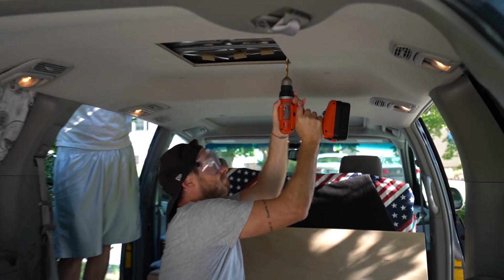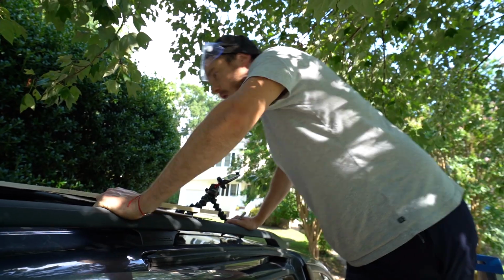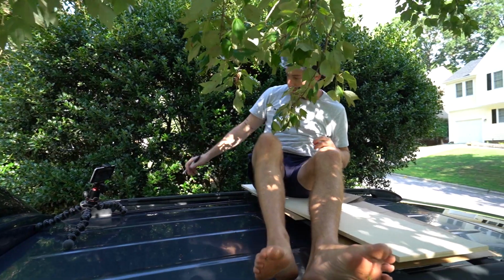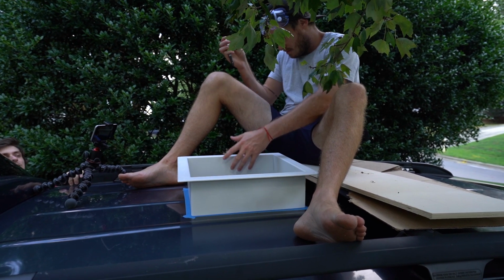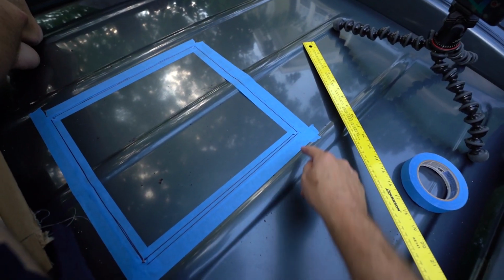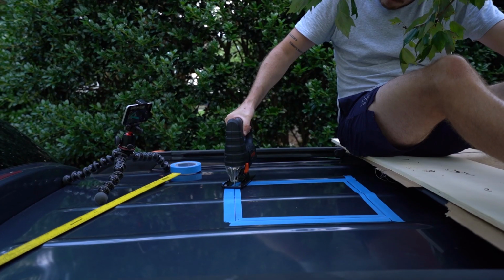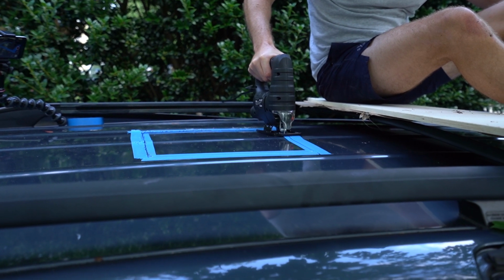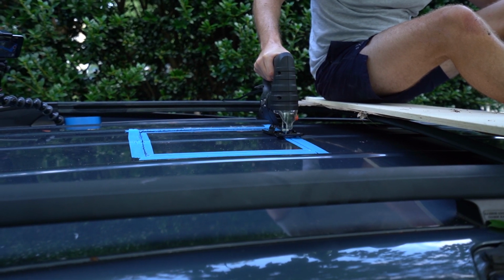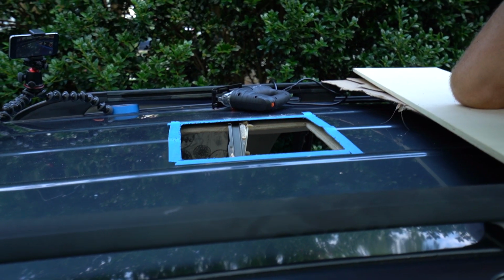A hole in our roof. And there's metal everywhere. From the inside of the car, on the 4 corners that we cut out yesterday. Woo! Oh my God.